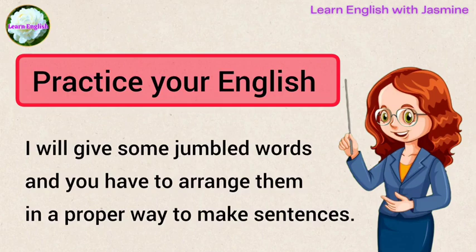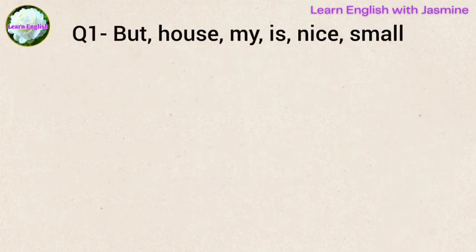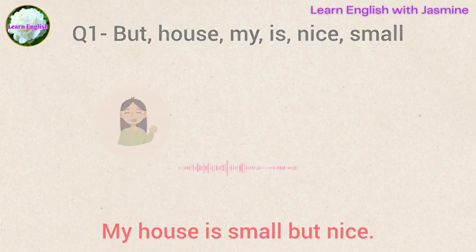Now, it's time to practice your English. I will give some jumbled words and you have to arrange them in a proper way to make sentences. First question. But house my is nice, small. Answer. My house is small but nice.